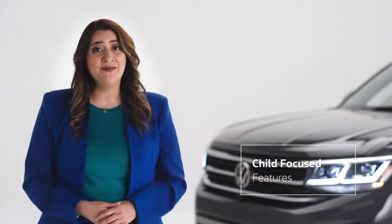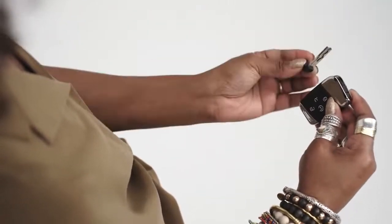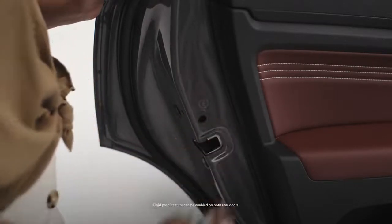Linda, do you have kids? 3 little ones. Well, so you don't have to worry about them getting out of your Atlas Cross Sport before you're ready for them, you can set your rear doors to be in child-proof lock mode all the time. Just pull the key out of the top of your fob and insert it into this slot on each door and turn. Do it once and it's done, until you use the key again to unlock them. That way you won't accidentally change the setting.